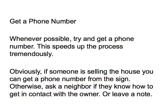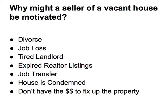Get a phone number. Whenever possible, try and get a phone number. This speeds up the process tremendously. Obviously, if someone is selling the house, you can get a phone number from the sign. Otherwise, ask a neighbor if they know how to get in contact with the owner. Or, as I said before, leave a note or a business card encouraging them to give you a call.